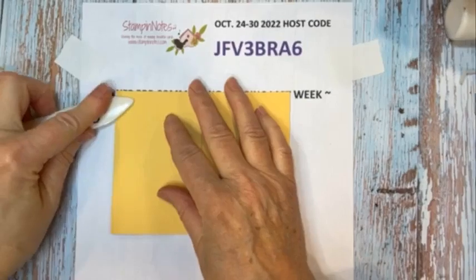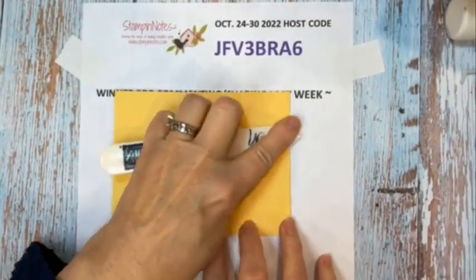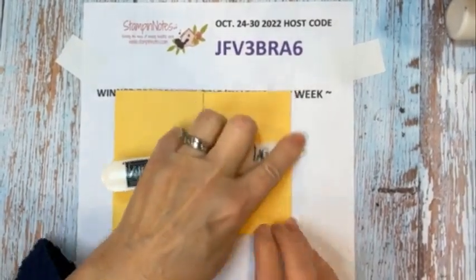Okay, so I have scored this, and this is like a gatefold. And I've scored that at 2 3/4 and 8 1/4.